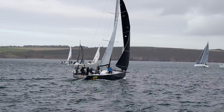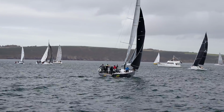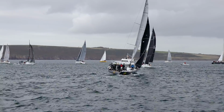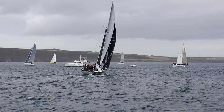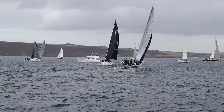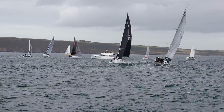Breeze looks like, from up here on our little perch, we've got a really nice view of the racecourse. There's a big puff coming down the right hand side, so it'll be interesting to see how that pans out. 2:30 to go. There's only, I think, 4, possibly 5 boats starting in this first start for Class 0.